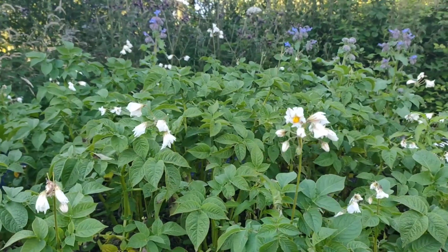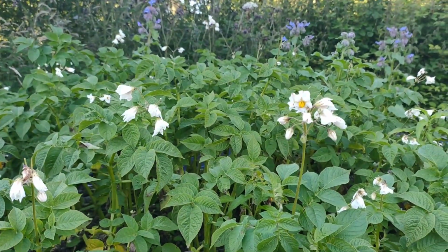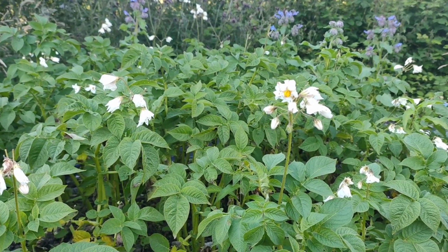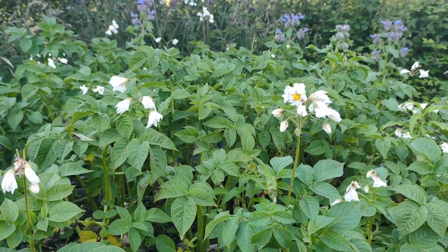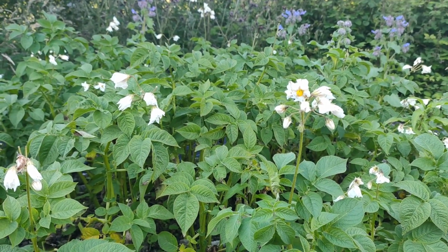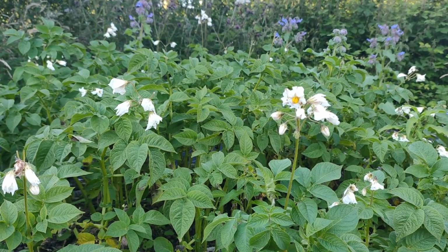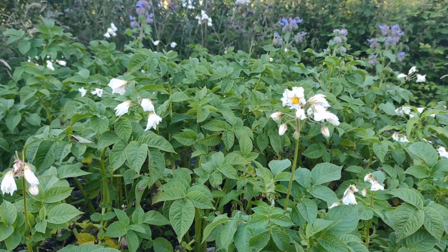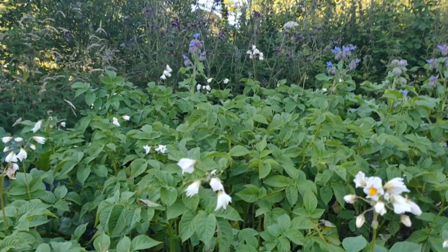Well, last year I put down this fabric to block the weeds because it was just a massive nettle patch. Obviously there was a lot of nitrogen in the soil after the chickens had been here for a couple of seasons, and then I just dug it over, so it is a dug patch, and layered on the compost, and here we have a beautiful potato crop.